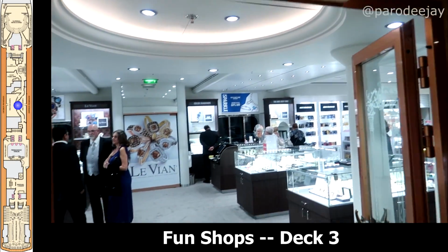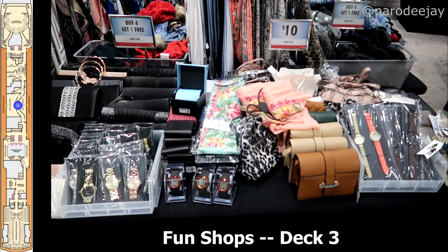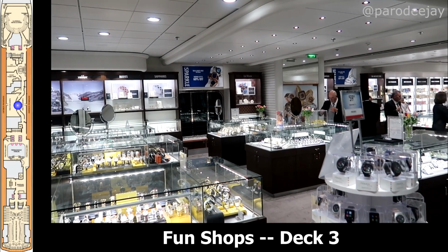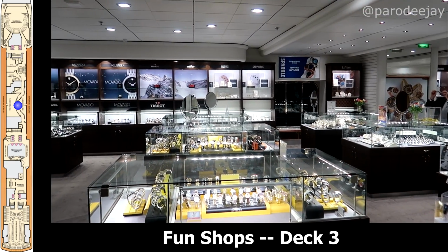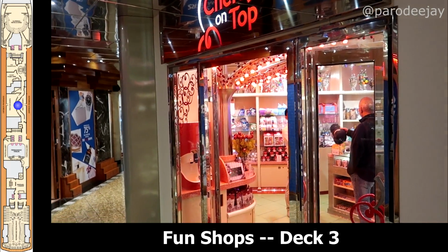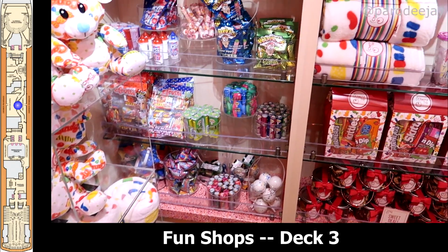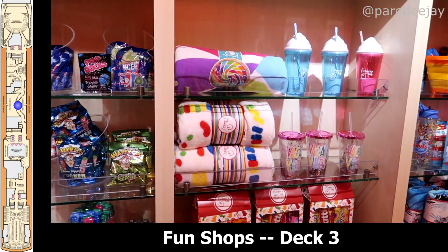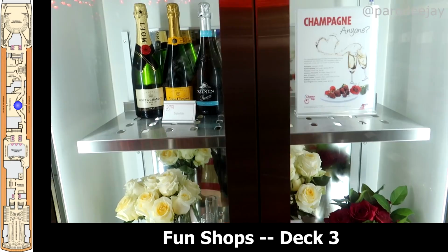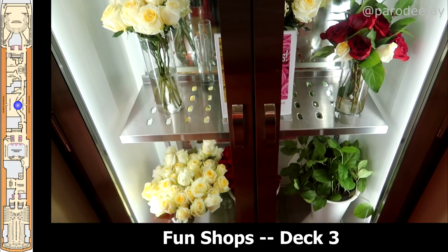There are really only 3 main shops on the Pride. This is the one sort of across the hall here, which had the $10 section. All of your jewelry and perfume, anything shiny. You know, if you get in trouble, you just buy your significant other one of these shiny things and you get out of trouble. Or you come to the 3rd shop, which is Cherry on Top, and buy them something sweet. That'll also get you out of trouble. But they have pre-bagged candy, souvenir cups, bulk candy, you buy it by the ounce. This used to be a formality shop, so they have the champagne and wine and all, and flowers and stuff for sale in there too.